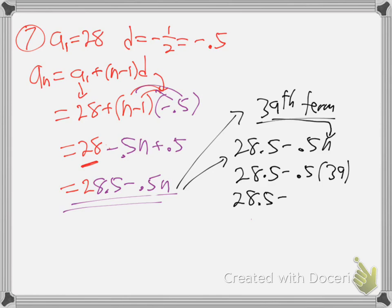What is that? 19.5? It's 20 minus 19. Yeah, and 39 minus 1 is 38 times negative 0.5. And that'll be 19. Yeah, minus 19. Yep. Minus 19.5. Mm-hmm.